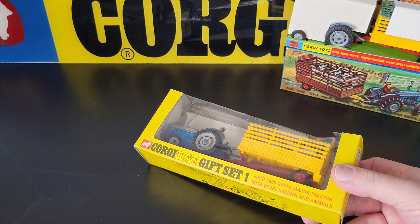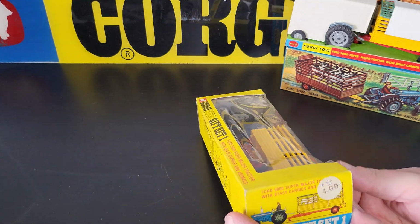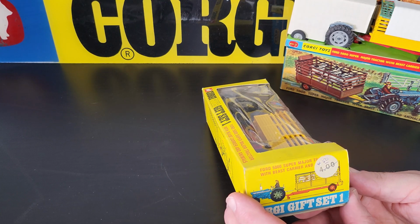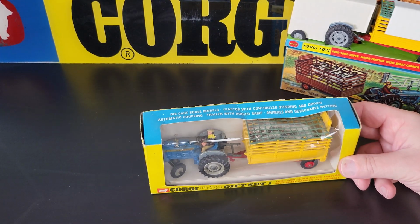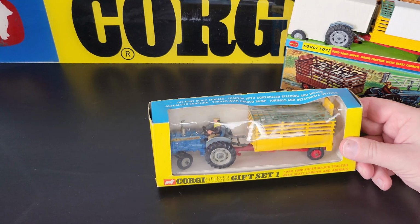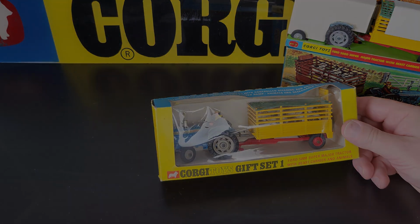There was a £4 sticker on the side, and that's been crossed out, and they made it £4.50. You don't often see that, but you do sometimes see it. Inflation must have increased. But yeah, all the different variants again.